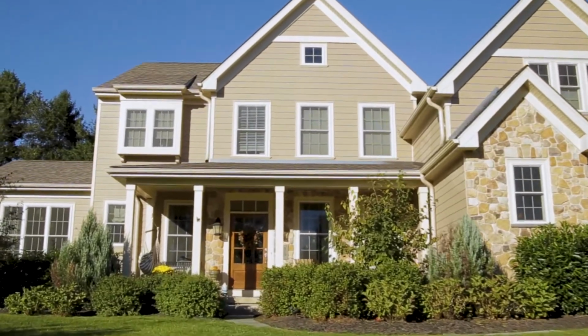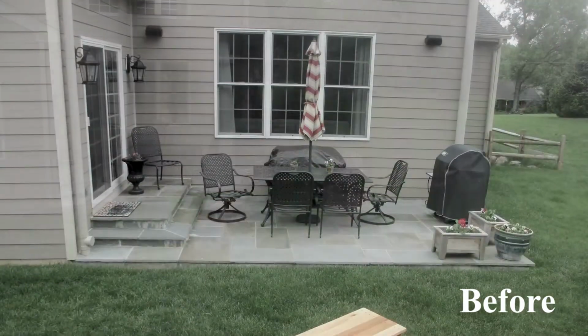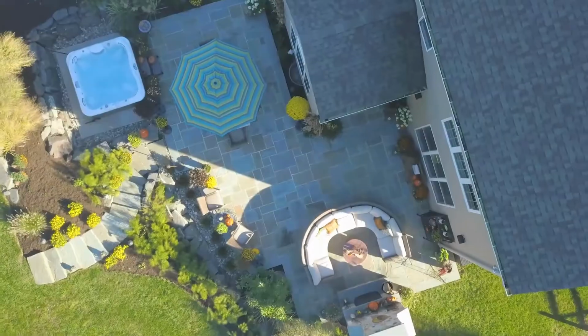The new house had a small patio present that the builder had put in, but it wasn't a space where you'd really want to spend a lot of time. We had some pretty lofty goals on what we were looking for. And so we felt confident with Gasper that they would deliver that for us.